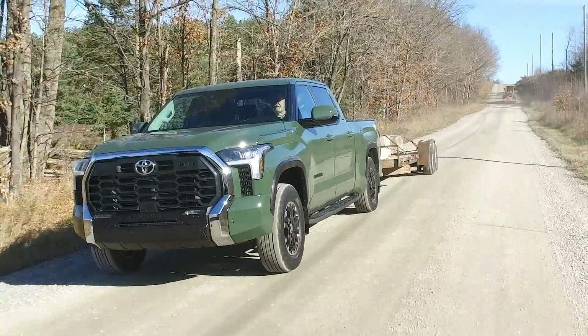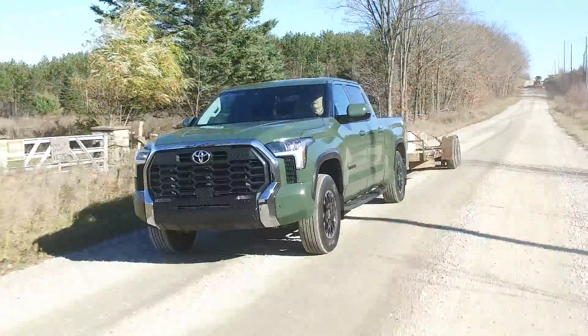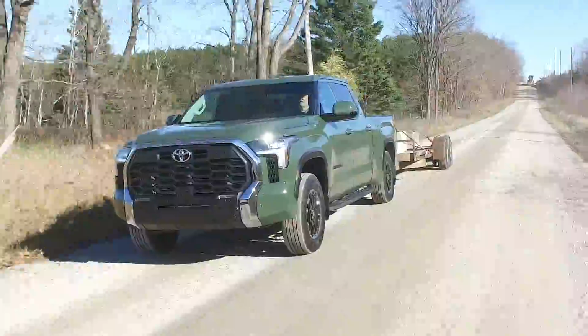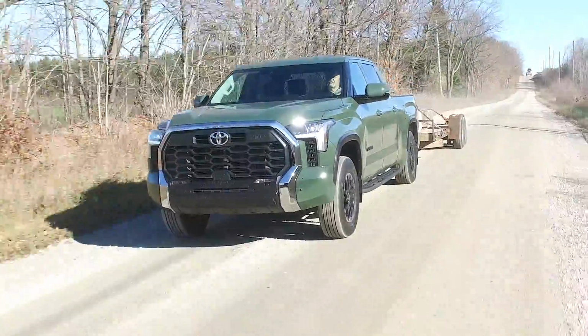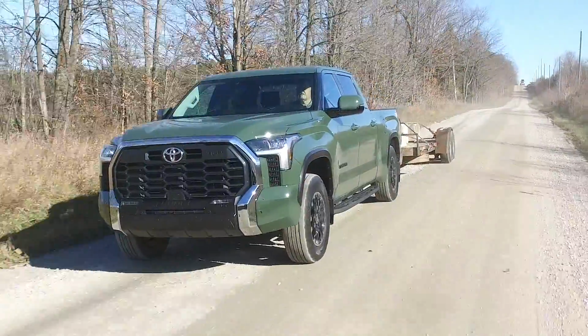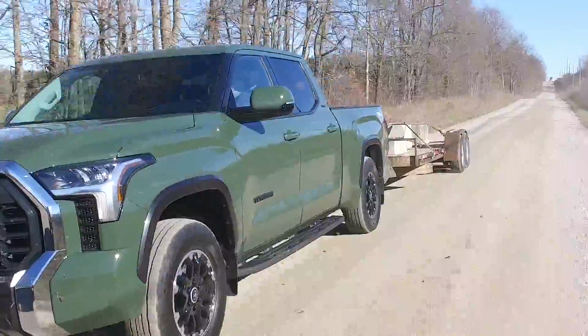And the one other thing we have to talk about is that rear suspension. It's just like a Ram now, no more leaf springs. And that's going to add to the empty on-road ride, which I also think was a good area for the Tundra to improve in. So now I'll put it back to you, Dad. Where do you think Tundra really fits into the half-ton landscape?